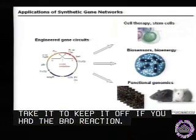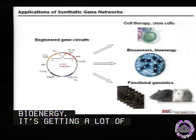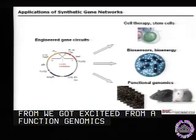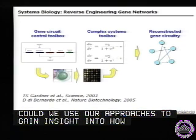Bioenergy is an area that's really getting a lot of attention from the synthetic biology community. But really less Flash Gordon and more short term, we got excited from a functional genomics standpoint. And that is, could we use our synthetic biology approaches to begin to gain insight into how genes function and how cells respond to different conditions?